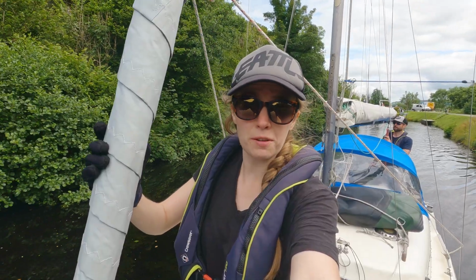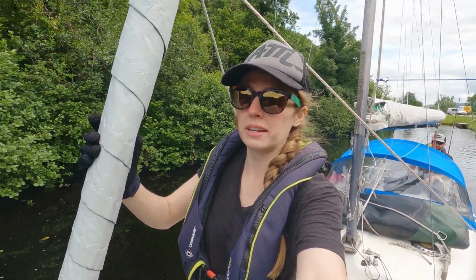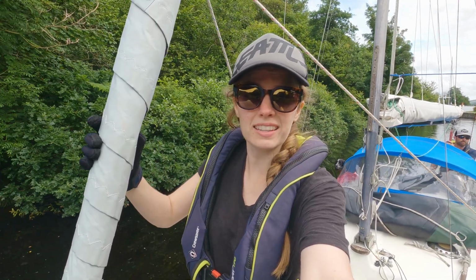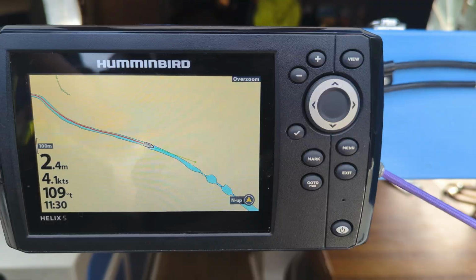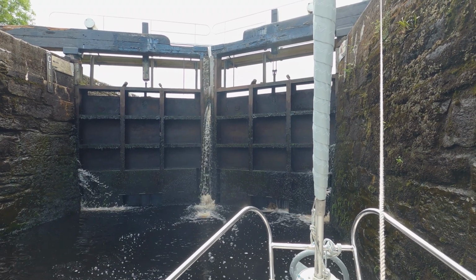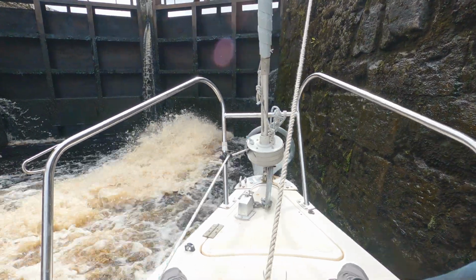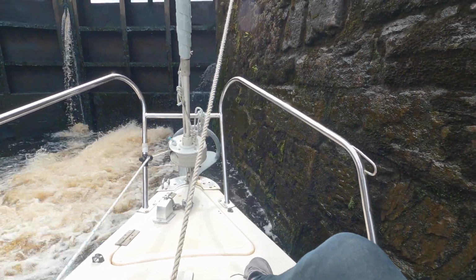Right, so we've done the first 2 locks and we've done the first bridge as well, so we're now heading on to lock 13 where Paul has gone ahead to meet us. It was quite a wild ride at the front of the locks, but the more we did, the more confident we got working the ropes.